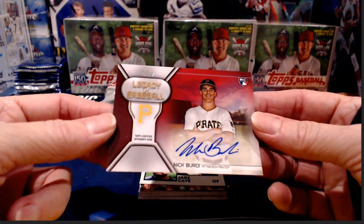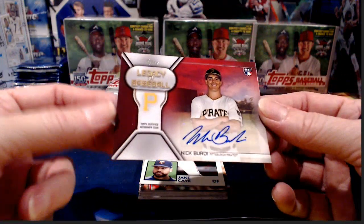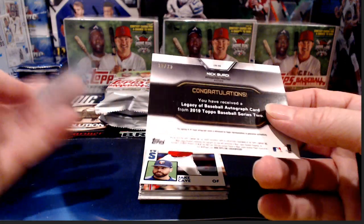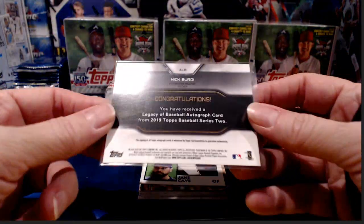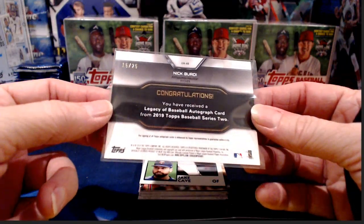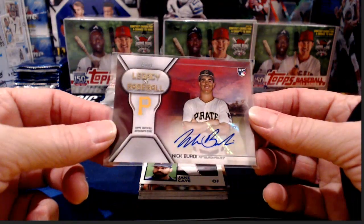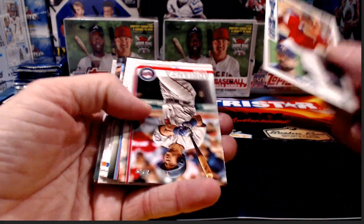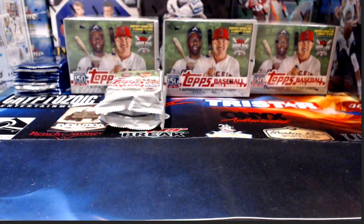It's the Pirates, Nick Birdie. And that is a sticker autograph, which is not super common in here, but when we find them, they're usually low-numbered parallels, just like this one. It is numbered to 25 on our Legacy of Baseball autograph card, Nick Birdie and the Pirates. And the Twins with Jake Cave, and then from there we're back on to the base.